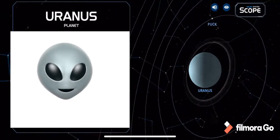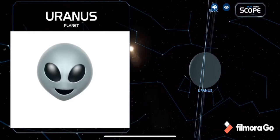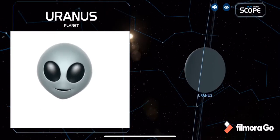Uranus was first discovered by the modern telescope. Its discovery was credited to William Herschel in 1781. Originally, he thought it was a star or a comet.